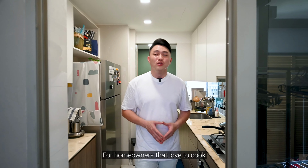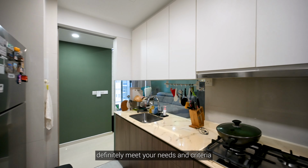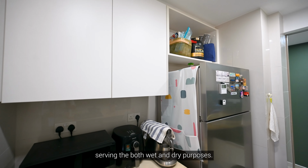For homeowners that love to cook, this spacious kitchen definitely meets your needs and criteria, serving both wet and dry purposes.